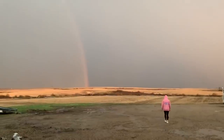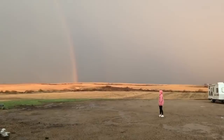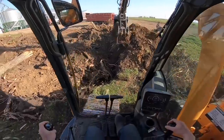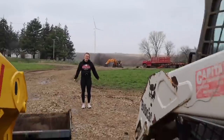There's a rainbow out there and Natalie is actually gonna go try to find the end of it. And I guess there's a pot of gold out there. Not gonna lie, I could use the skid loader to do this, but the excavator is way faster.